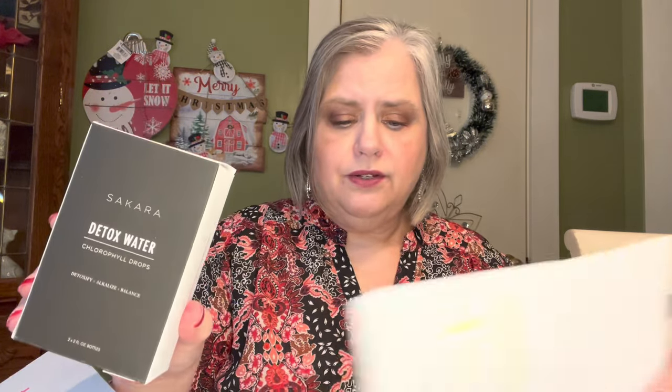This is very heavy, whatever it is. Saqqara Detox Water Chlorophyll Drops. Detoxing. Alkalize, balance. I'll open it up and see. But I like to tell you what it says on the paperwork. If I can find it. Okay, here it is. It's valued at $39 and it's packed with chlorophyll, the green pigment that enables plants to turn sunlight into energy through photosynthesis. These detoxifying drops help the body get rid of toxins by moving them as waste through the GI tract.